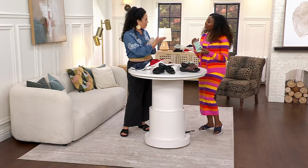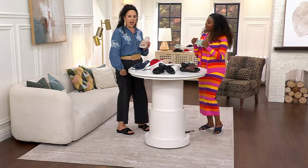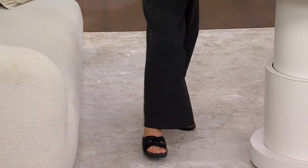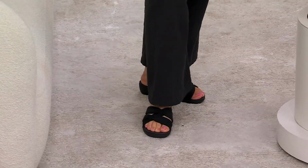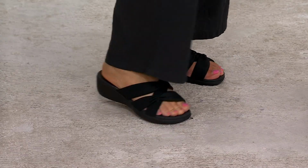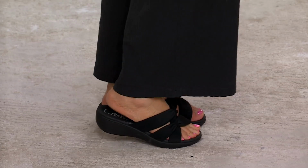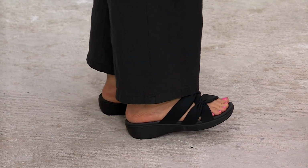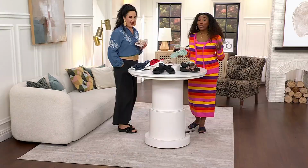So you're matching it with a dress. I'm wearing it in the black with the black sole with a pair of linen pants. But just as easily, this will go with our beach cover up. This will go with our shorts. This will go with our joggers and our jumpsuits. It's gonna go with everything. Not to mention, wear it everywhere because it's washable. Because it's washable, you don't have to worry about it.